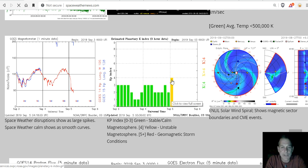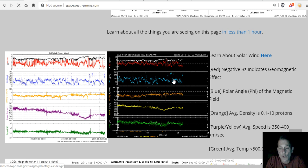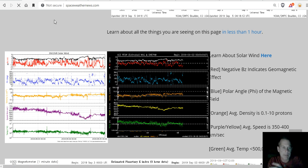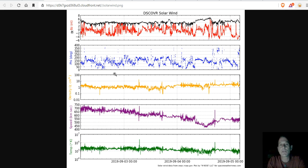Anyway, we've entered geomagnetic instability, going from Kp 2 to Kp 4 in a matter of 3 hours. If you can, do your own homework, let's come over and look. And let's open the image in a new tab. Do a dab. And I want to teach you a little bit about space weather. You've got the Bz up top here, the phi angle here, solar wind density in yellow, plasma speed in purple, and temperature in green.